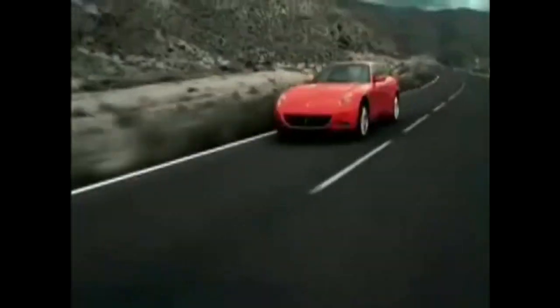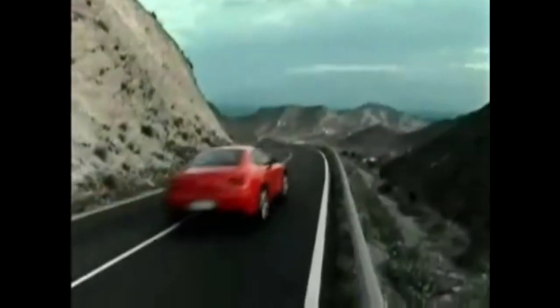The first car that I want to start this is the 612 Scaglietti. I'm a big fan of this 612, since I just love its classy design, which was a true callback to the good old days of Grand Touring.